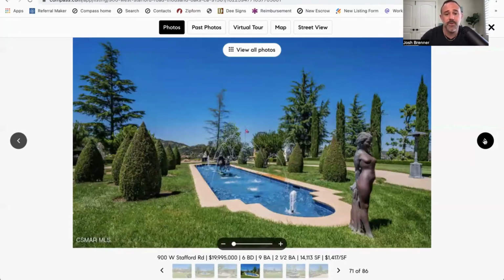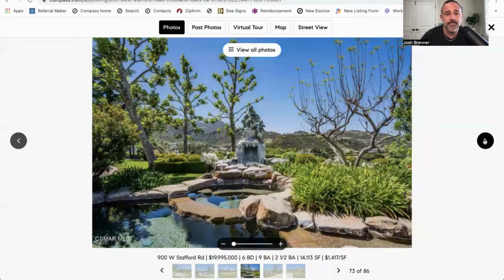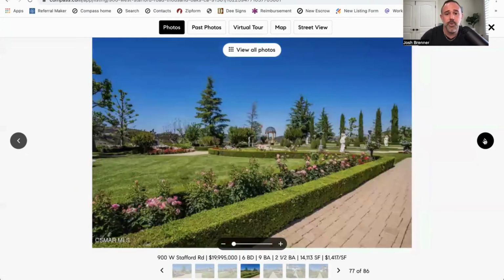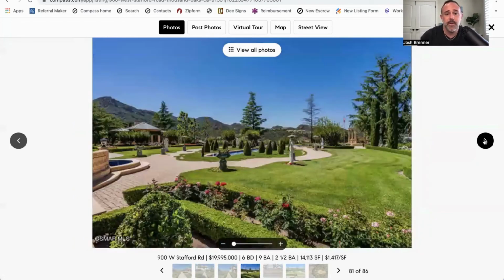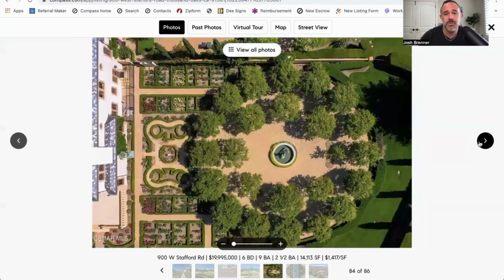Look at the gorgeous fountain, the statues. Statues are adorned all over the property. Just a gorgeous, phenomenal property. Look at the detail. Everything is just perfect. No expenses spared.